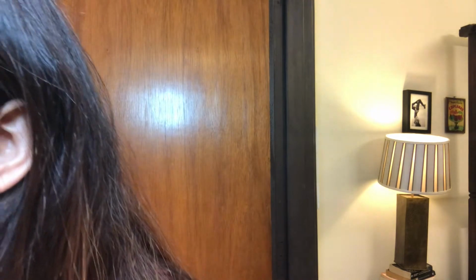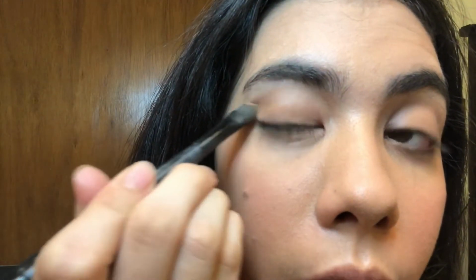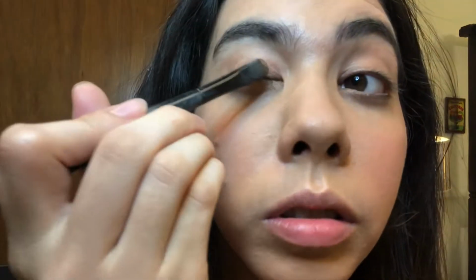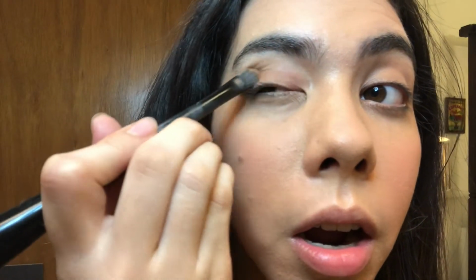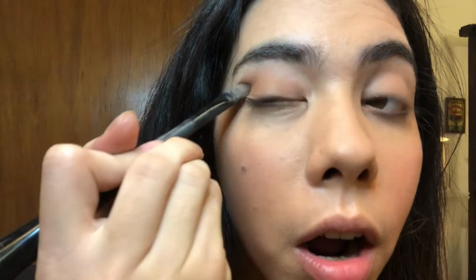And then I like to finish off my look with a bronzer. I use this Hoola bronzer, and I just like to put a little bit on my eyes. So I just brush it. Wunderbar. Okay, as you can see, I have really pro eyebrush skills. So you can even use your finger to blend it in.